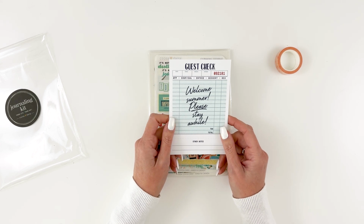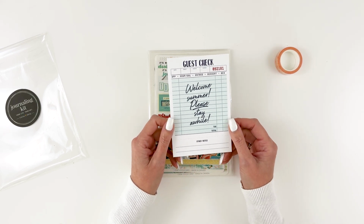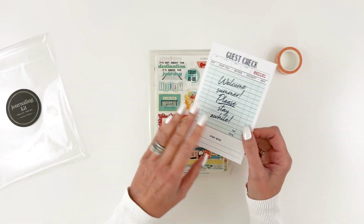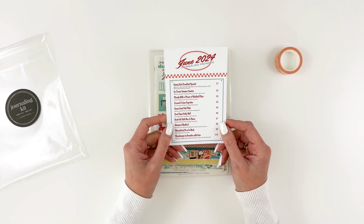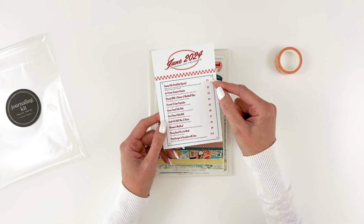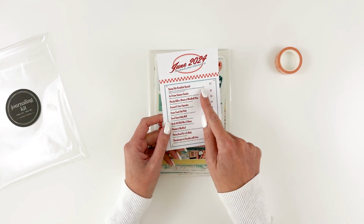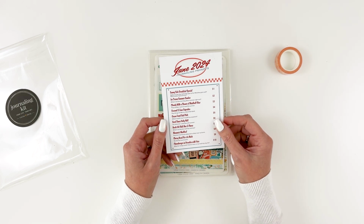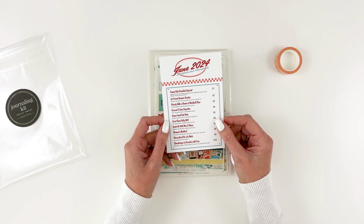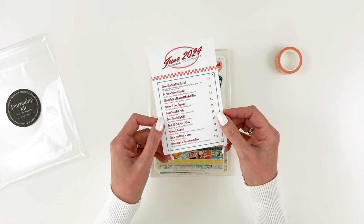We always give you a journaling prompt card. This one is really, really neat because on the front, it looks like a receipt from a restaurant. It says, "Welcome summer, please stay well." And then on the back, we have the journaling prompt set up to look like a menu. And so they are 1 through 10, and it says Sunnyside Breakfast Special. But then it says what the prompt is, and it's reflect on the first half of the year so far, what has gone well, what needs improvement. And so you can go through and read all those. They're a lot of fun to use.